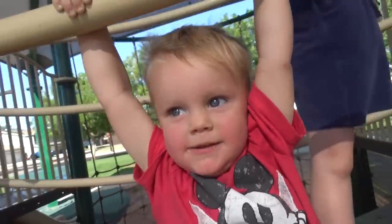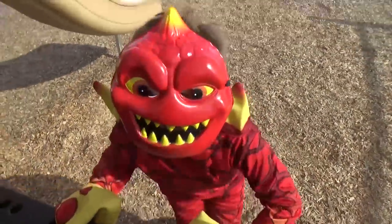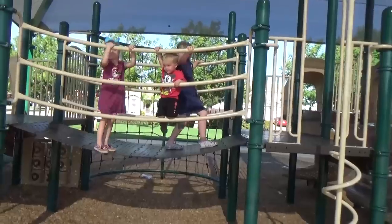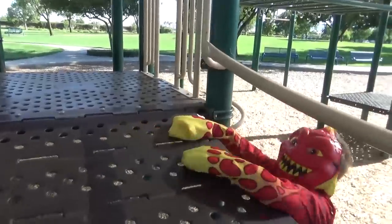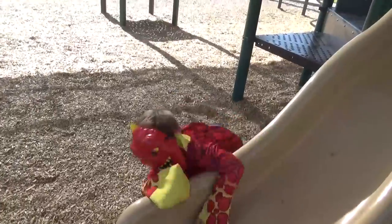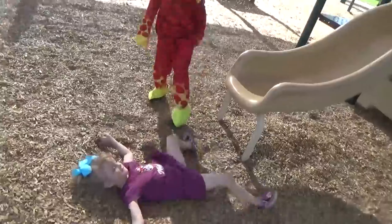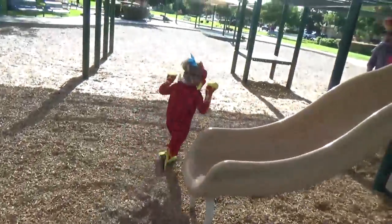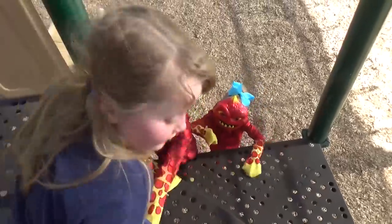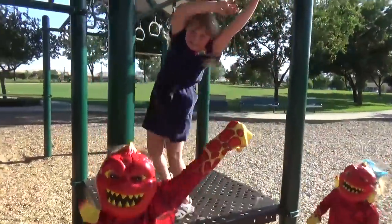I'm safe! I'm safe! If they tag them, they might become a lava monster too. I'm the lava monster now! I don't think they are safe. Here comes a lava monster! She made it. They didn't touch her.